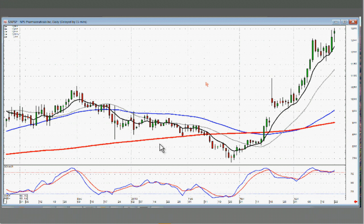Since NPSP is overbought and we have a gap up at the end of an uptrend, should this be a sell instead of a buy? That's why you need to know what your patterns are telling you. We're in the overbought area, but what type of pattern are we coming out of?